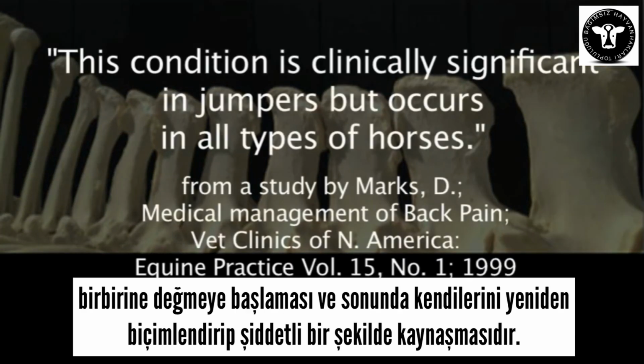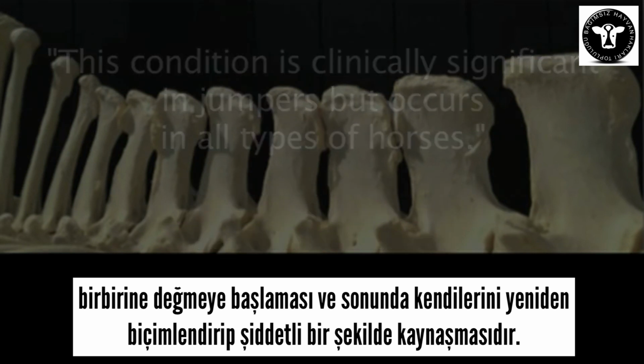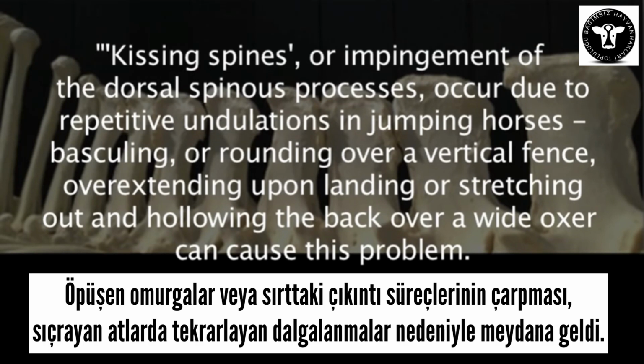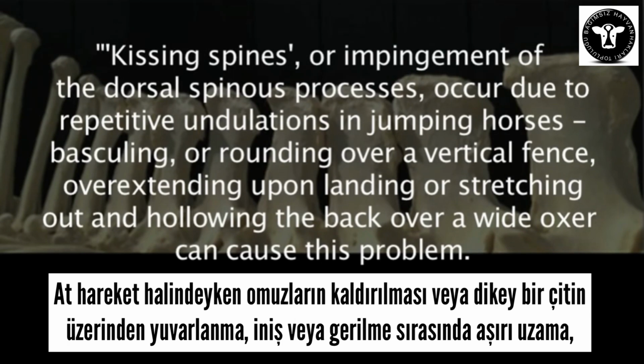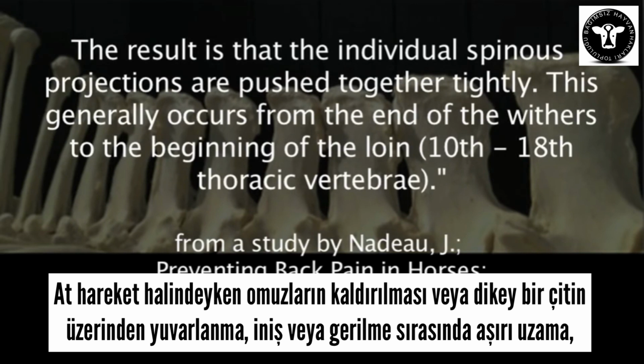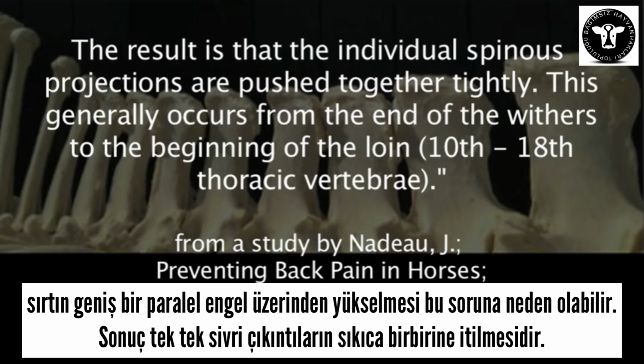eventually remodel themselves and fuse together in severe cases. Quote, this condition is clinically significant in jumpers, but occurs in all types of horses. Quote, kissing spines, or impingement of the dorsal spinous processes, occur due to repetitive undulations in jumping horses, basculing or rounding over a vertical fence, overextending upon landing, or stretching out and hollowing the back over a wide oxer can cause this problem. The result is that the individual spinous projections are pushed together tightly. This generally occurs from the end of the withers to the beginning of the loin, the 10th through the 18th thoracic vertebrae.